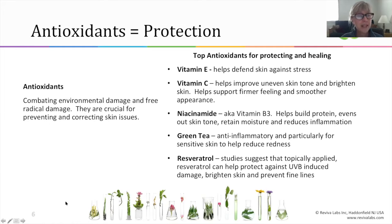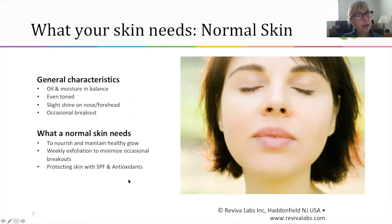Okay. The next thing we don't often think about or talk about, but really understanding your skin type and using products designed for that skin type is really important, because you could throw your skin off by using a product that's too aggressive for your skin, or even too gentle, so it's not doing enough for you. So I just want to take the next few slides to briefly address the different skin types and what the general characteristics are and what they may need.